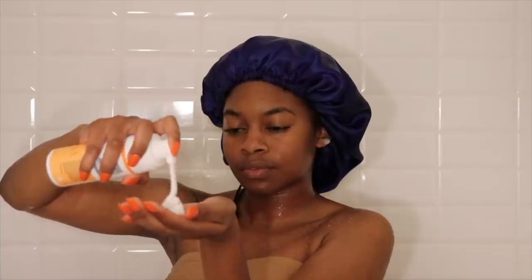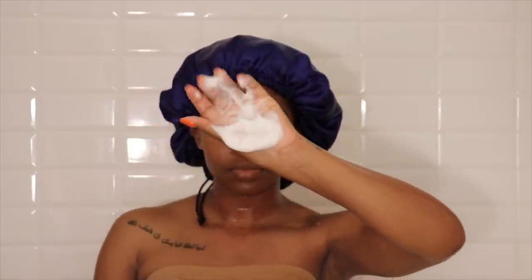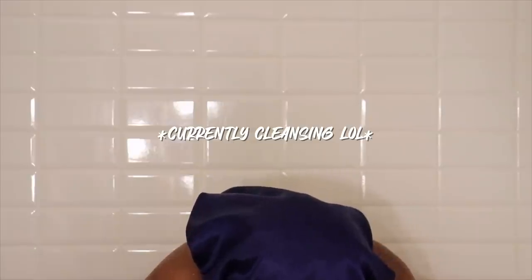You just apply 3 pumps to your palm and then apply it to, of course, only the outside of your little girl down there. It's made with coconut oil, which fights bacteria and helps to add natural moisture. It also has lavender, which helps to calm any inflammation or minimize discomfort that you might have. It also has grapefruit seed extract, which is a gentle preservative.